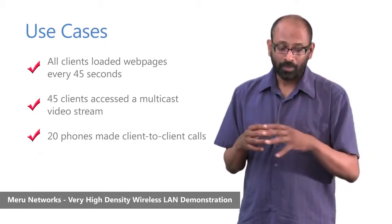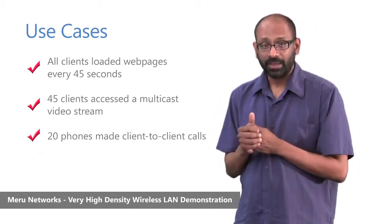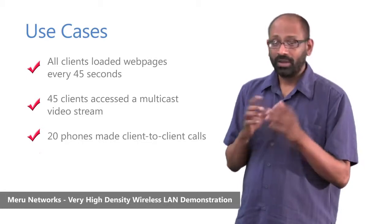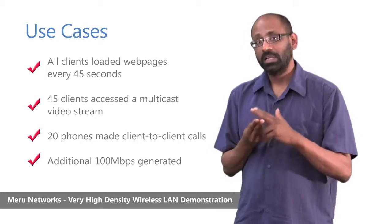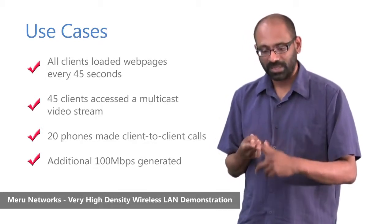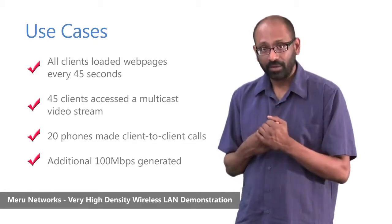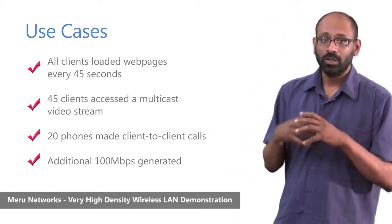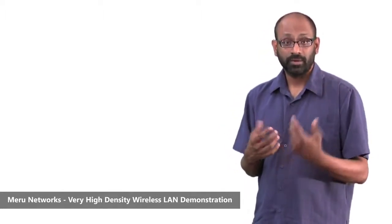And on top of all of this, we added artificial workload, which is essentially running a Chariot application generating 100 megabits of traffic. So the total summary is all devices accessing web pages at 45-second periodicities, 45 clients subscribing to a 1 megabit per second multicast video stream, 20 phones doing 64 kilobit per second G711 codec based phone calls, and an additional 100 megabits per second of end-to-end traffic. So this is what you're going to see in the network, and what we want to show is obviously the quality, the density, and also in terms of web access, the response time.